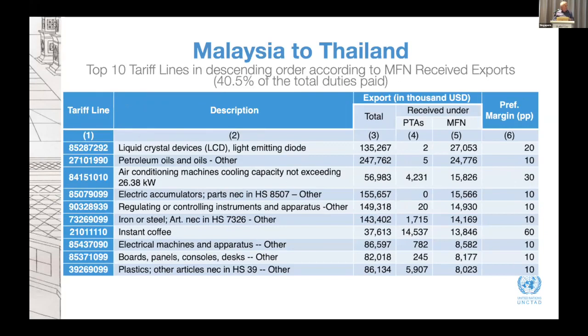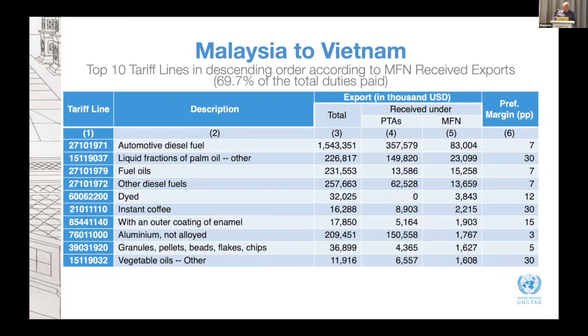Then we can even show the products. In this slide, Malaysia exporting to Thailand, the product that has paid most of the duties is LCD devices, which are widely used in IT. But also petroleum oils. We know that Malaysia exports petroleum oils, and that it is a Malaysian product. Why has it paid the duty? A significant fraction, $24 million, was paid in duties. If everybody knows that petroleum oils originate in Malaysia, there should not have been a problem, but there has been.